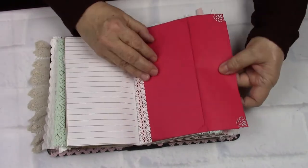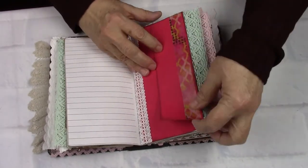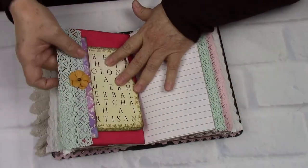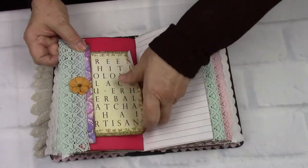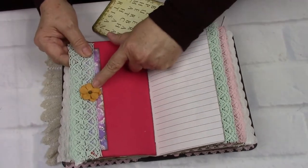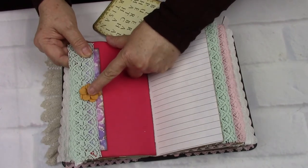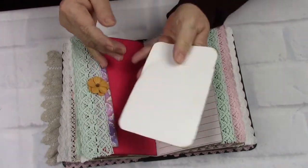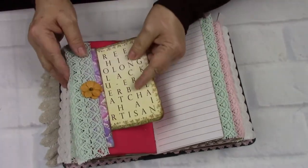Another full-size envelope. This one has lace here on the front. This large lace on the back, which is fronting a pocket here with a gold flower with a brass center in here. And then we have this journaling card, a large one.